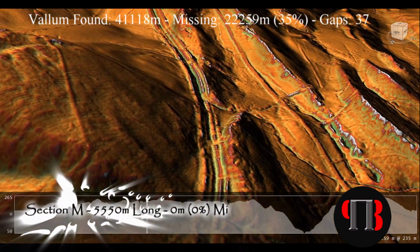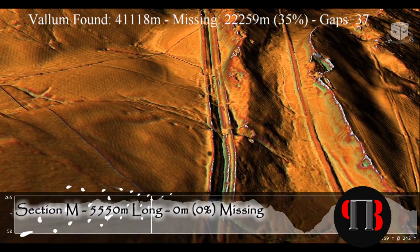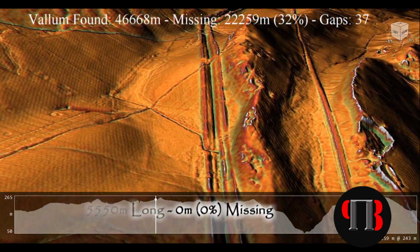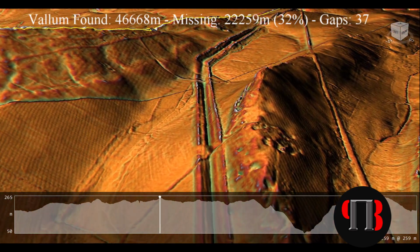Section M, 5,550 metres long, none missing, 0%. The vallum in this section changes course to follow the wall alignment, or is it vice versa?